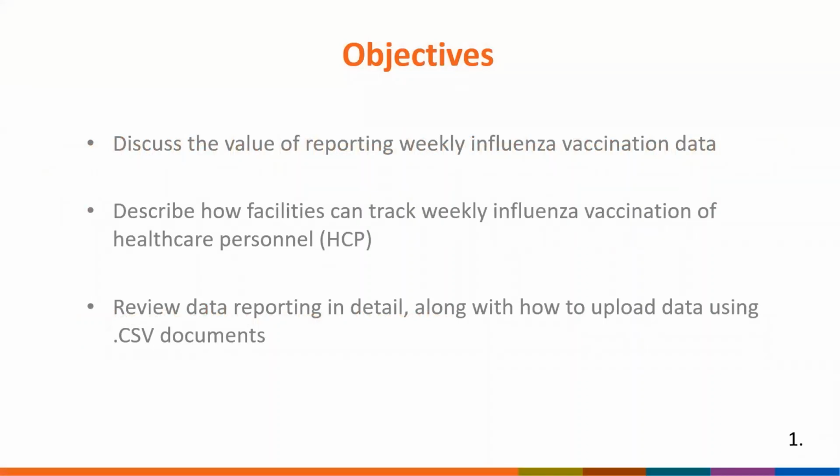There are 3 objectives for today's webinar. The first objective is to discuss why reporting weekly influenza vaccination data is important. Next, we will review how facilities can use NHSN to track weekly influenza vaccination data for healthcare personnel. We will then review data reporting in detail, including the new ability of users to upload data via CSV documents.